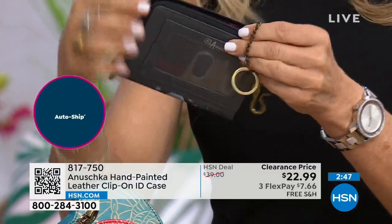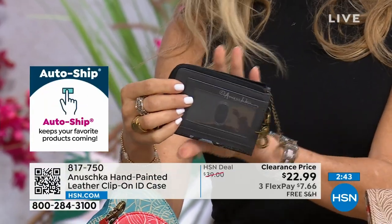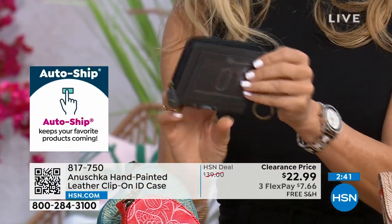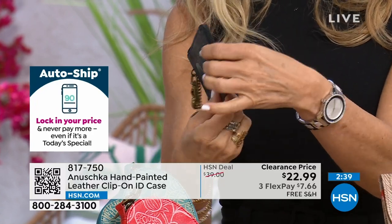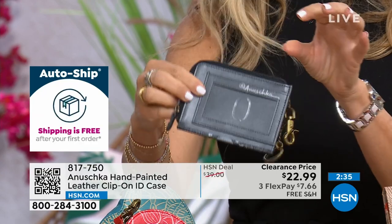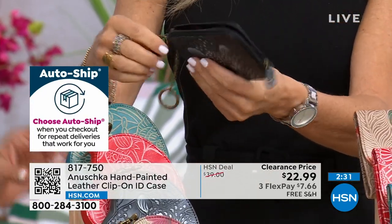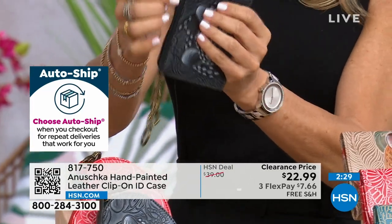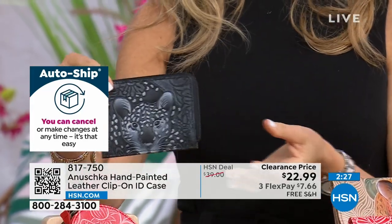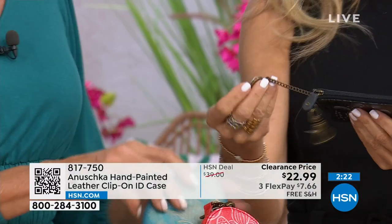But I love the inside here. You can put a key here if you need a key. I love that you can clip this anywhere you want. These are genuine leather again, and these are also all hand-painted by the artisan. And I love the fact you get the signature, and you put your ID right on the outside. You can just show it, you don't have to dig it out every time. Throw some change in here, lip gloss, whatever you want. We used to use these back in the day. And I love going into the grocery store and just having this. That's all you need.